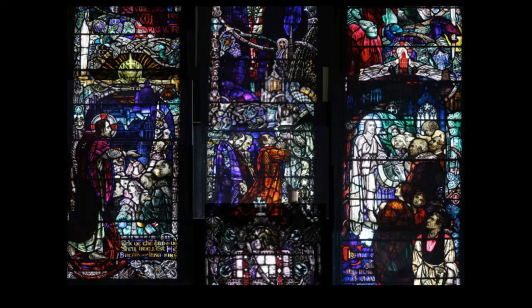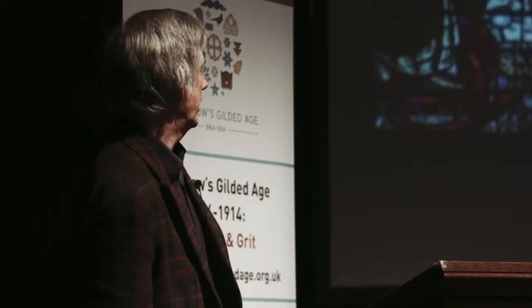So the top window has the events which are more watched over by the heavenly figures, angels, and involve Christ in his particular journey, whereas the lower ones are more to do with the people. If we could have the next slide, please. And the sinners against the skyline of London, the penitents here being given communion by an angel, and then the ordinary folk in the New Jerusalem where Christ is.